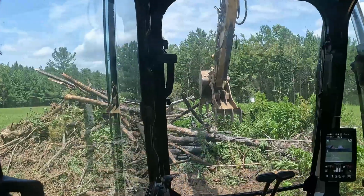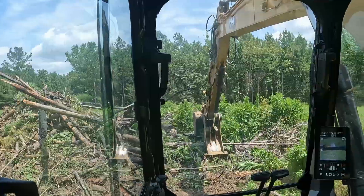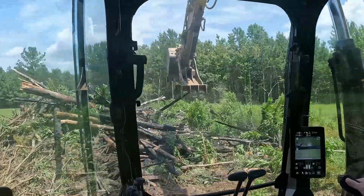So I'm just going to do the best I can with it, and then I'll do a flyover of the other part I just finished. Show you what that looks like, or how far I got.